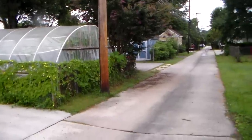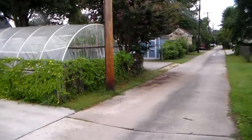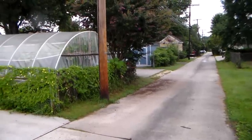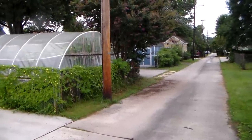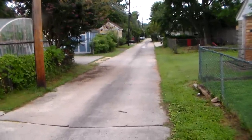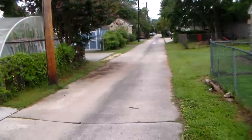I'm in Baltimore, in a very nice section of Baltimore, more of a suburban area, but it's definitely next to Baltimore. There are like 4 or 5 streets here. This is not the street. This is the alley between the houses. So they have a street and then they have an alley that runs between them, which is sort of neat.